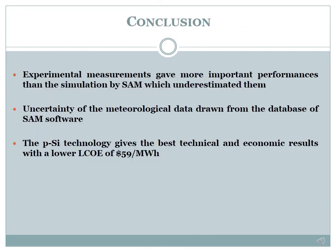As a conclusion, the experimental measurements give more important performances than the simulation by SAM software, which underestimated them, and which can be justified by the uncertainty of the meteorological data drawn from the database of SAM software. Also, for the Ouarzazate site, the most optimal technology is the polycrystalline technology.